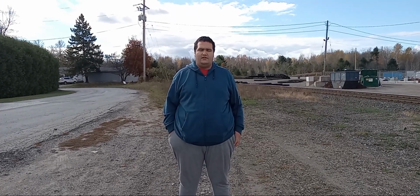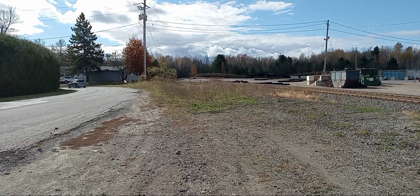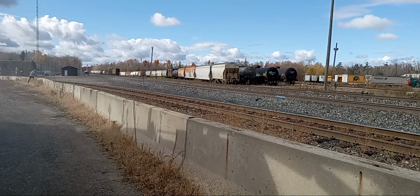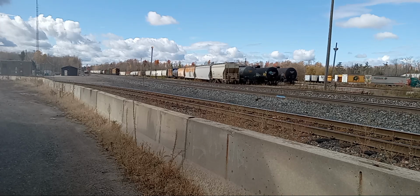Let's see if we can get the CPKC. All right, we got a CPKC eastbound train coming down the line. It was pissing down rain a little bit, and it's finally cleared up for now.